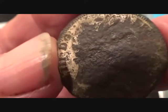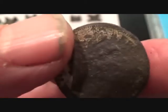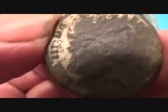Here we've got 1820, and it's a shilling. But it's a forgery, and it's George III. That part stayed in nick. There's his face, but with forgeries, they tended to have a little smack on his face and take the silver plating off.